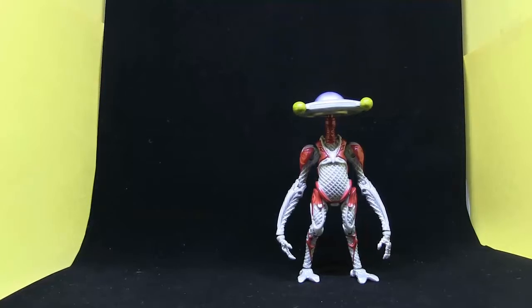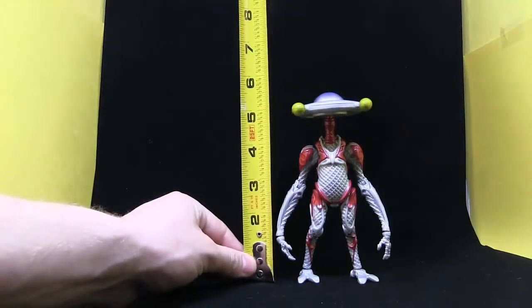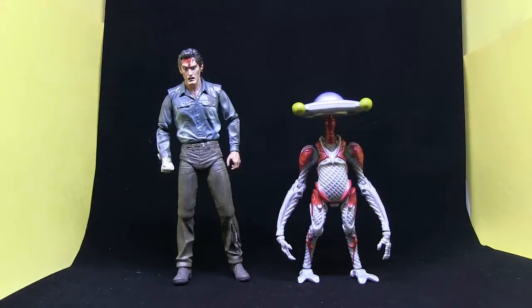As for size, this guy stands at just under 6 inches. If you don't believe me, here's my trusty tape measure. And, yeah, just a little bit under 6 inches. Then here is Alpha 5 next to a standard NECA figure. Pretty good scale. He's just about an inch shorter than Ash here.